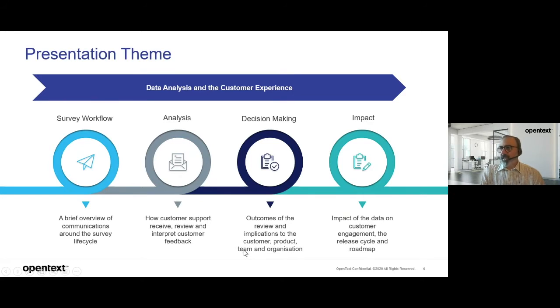So yeah, the presentation theme, data analysis and the customer experience. I'd just like to step you through what we will look at and what it means and so on. So we're going to focus somewhat on the surveys that we send out, because they underpin the data that we receive from you, our customers, and on what we base our decisions and the impact that those have.